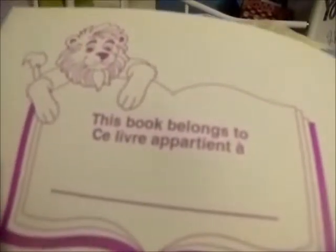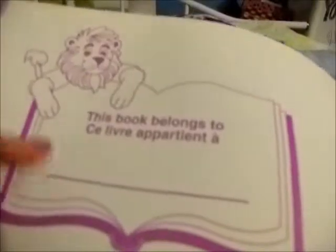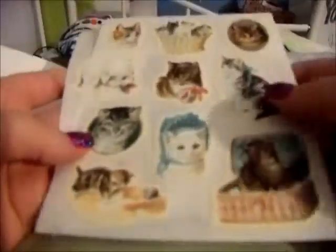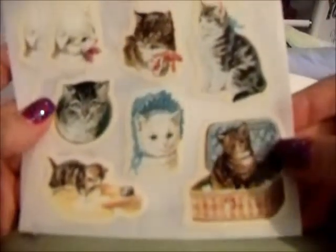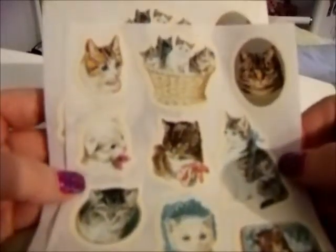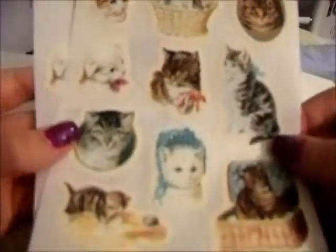Okay, now opening the pages. This is the first page where you put your name. This book belongs to, and then it'll be an issue maker. And she sent me some cute kitty cat stickers. I'm excited because I'm low on stickers. I have a few, but I'm low, so all these stickers will help, and I can't wait to start decorating my first ever sticker album. Thank you so much, Kim, for the cute kitty cat stickers. They're really cute.